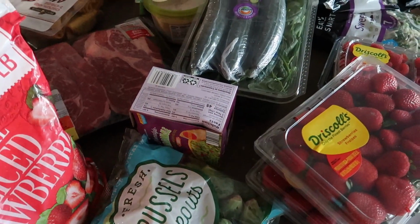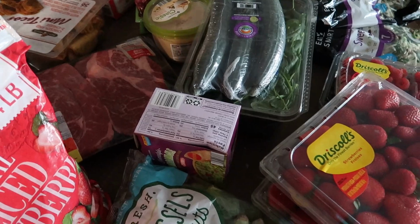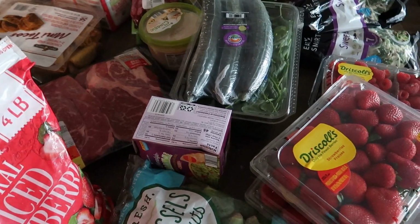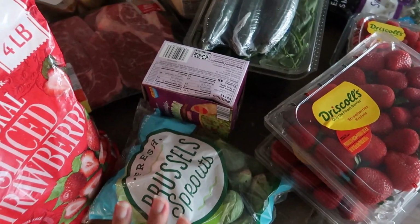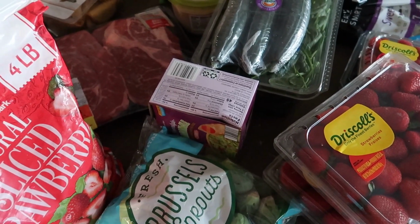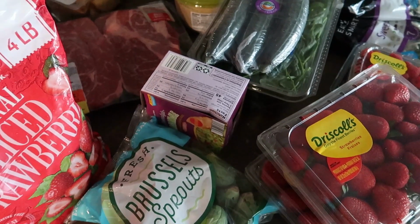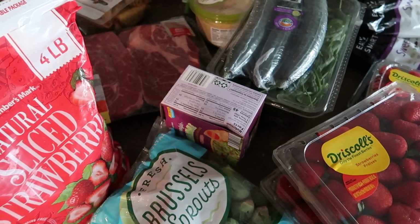Okay, so I told you we were in all sorts of disarray here. I just kind of unloaded the car and told the kids, cold stuff on the table, dried goods on the floor. So this is where we're at. But this was a $405 haul this month, and I forgot to mention in my intro that this is not the bulk of what we're shopping for the month.